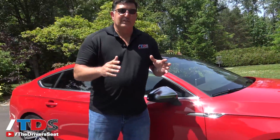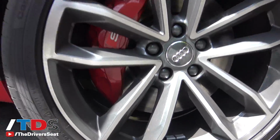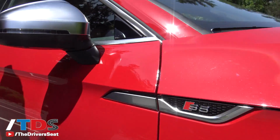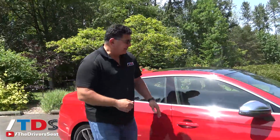There are several ways to distinguish the S5 from the A5. Starting with this front wheel, you're going to notice it's bigger. You have bigger brakes, bigger calipers, and if you see the red colored calipers, that's a sure sign. S models used to be distinguished with a real aluminum mirror. Now it's just kind of aluminum colored, it's plastic.